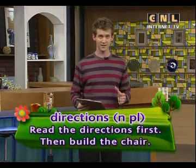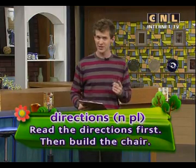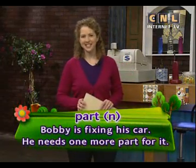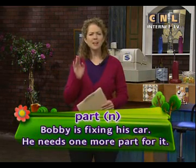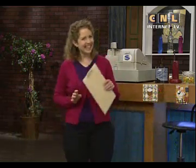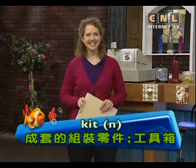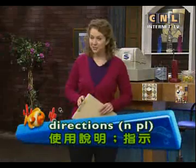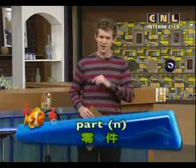Directions. Read the directions first, then build the chair. Part. Bobby is fixing his car. He needs one more part for it. Thanks for saying those. Now, let's say them again. Kit. Build. Directions. Part.